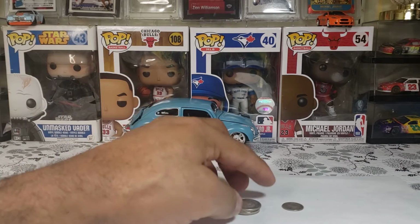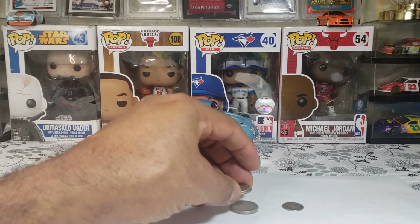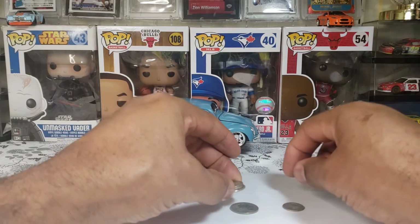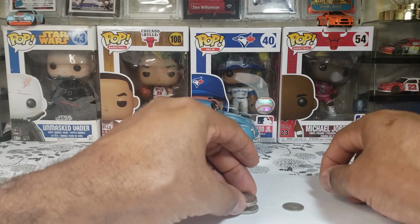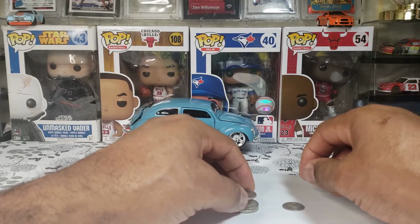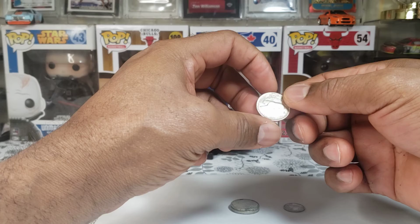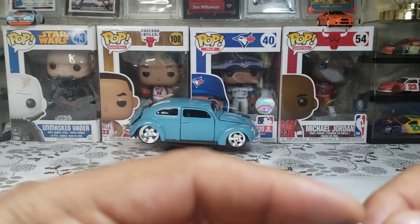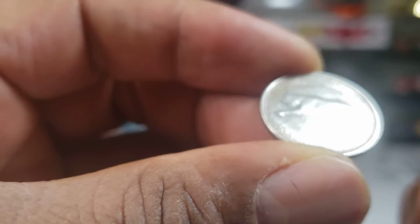This moment I have five coins here that I want to show to you guys. Five Canadian silver coins. Four of them are 25 cents, but they are from different years. So first I want to start off with this 1867 to 1967. Yeah, the bobcat on it.